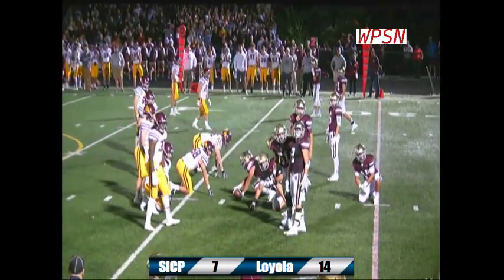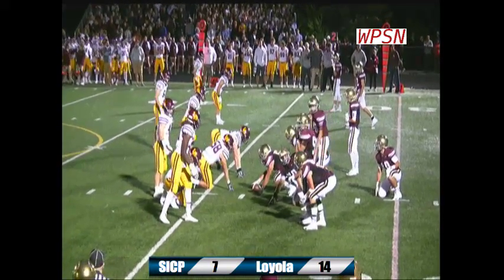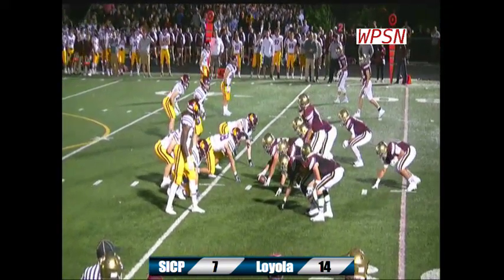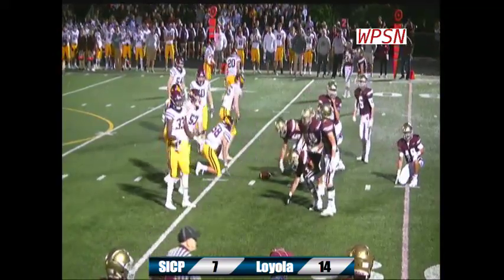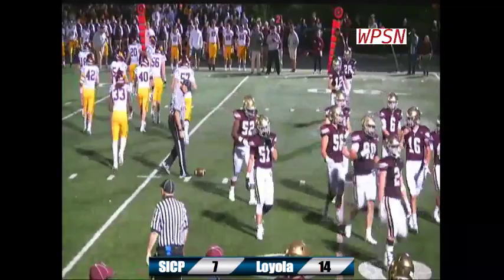Go ahead and break his leg. All right, let's see what Ignatius does if they go for another run play or pass play. You know, I honestly think they'll go for a run play. Time out.